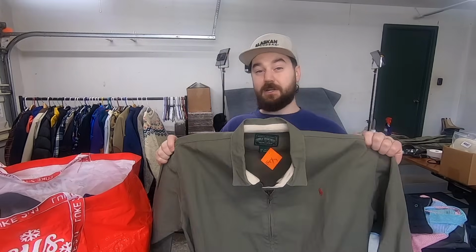I paid $15 for this vintage Polo country jacket. This has the same style as like the Bi-Swing jacket, but it's 100% cotton on the outside and has a really nice vintage feel to it.